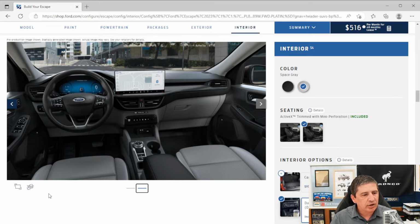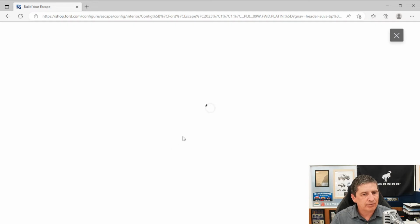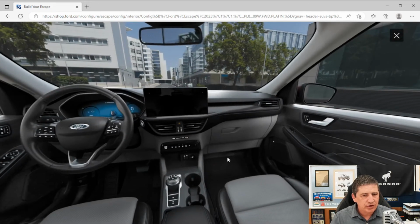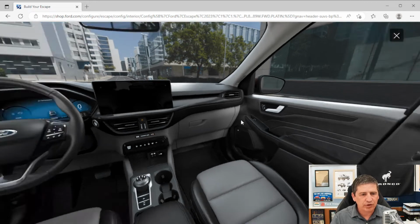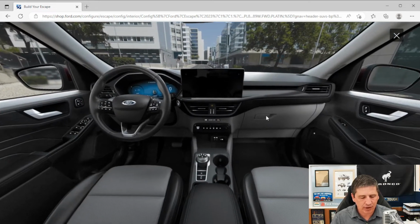So it's going to look unique to the Platinum trim. Let me see if I can pull that up. I'm going to 360 view. First time you pull it up, it takes a little longer. There you go. So you can see up here, this is distinct and different, what they call the instrument panel across there. And then on the doors as well, you're going to see this. So it's a more high-end level look to it than what you see on the other trims. So that's going to be available in those.